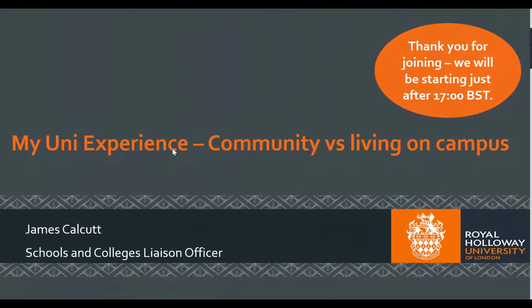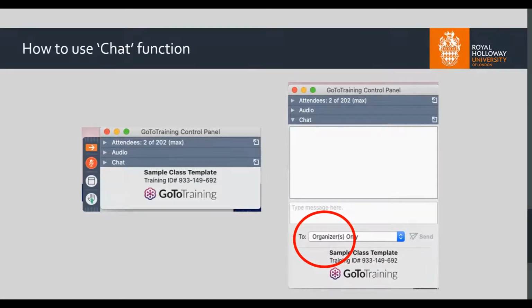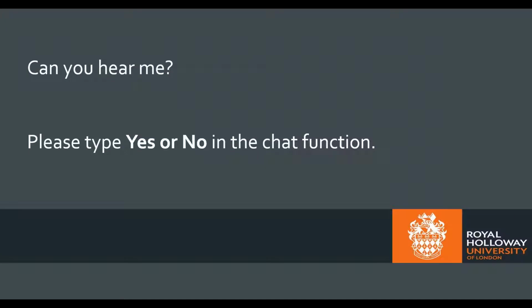But before I kick off, I just want to make sure that you can all hear me and the technology is working. So we're just going to give the chat function a quick go. You should be able to see the chat function on the right hand side. Please pop a yes or no in, just to make sure that you can hear me loud and clear. I'm seeing a couple of yeses, which is excellent. Haven't seen any no's yet, which is really good. So I think we will move on.